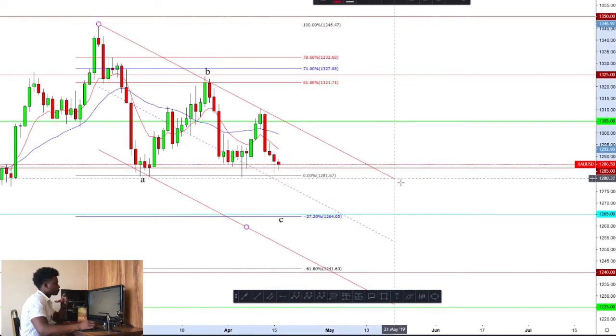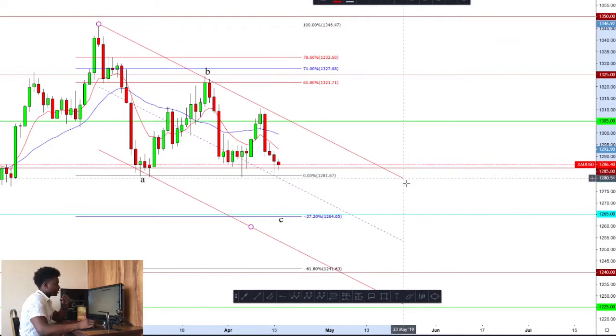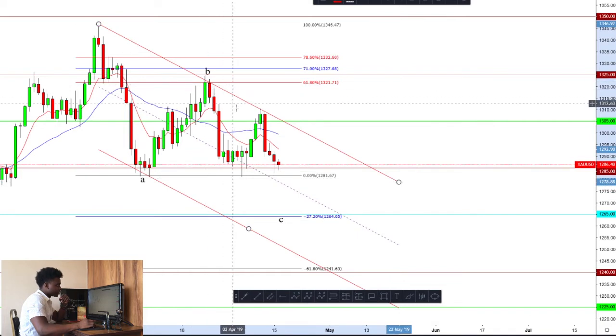At first our line was touching the wicks, as you can see over here. We had the wicks touch, which the market came slightly below it, so we adjusted our trend line down to touch the bodies of the candlestick formations. So we had a beautiful short position.